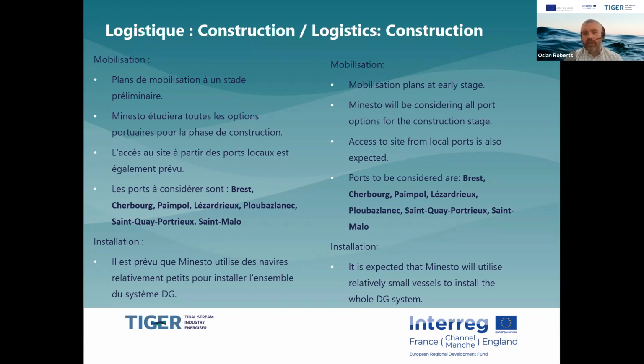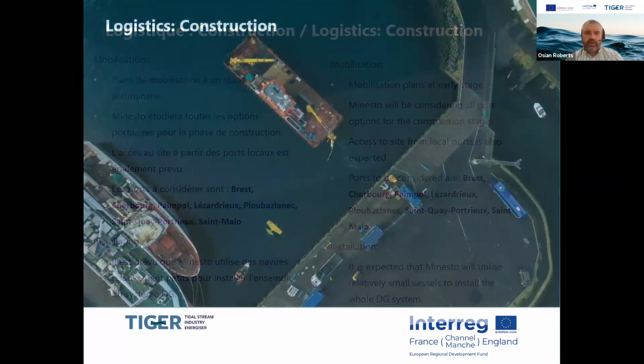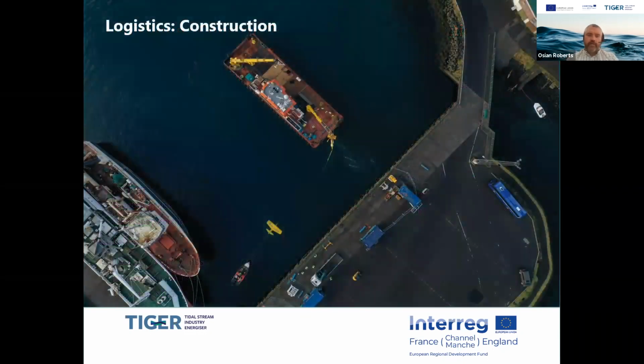And if you look, there are a number of ports that we are looking to or are considering there, depending on which mobilization and construction and installation option we take. But we are referencing that last point there. We do expect that we will utilize relatively small vessels to install our Deep Green system at the site. Next slide, please. And this is a great picture to give you an idea of the size of vessels that we're talking about.